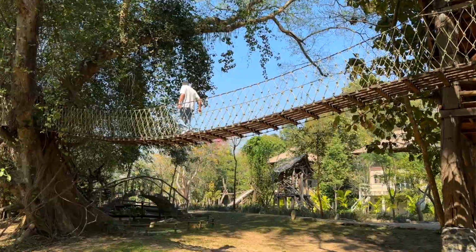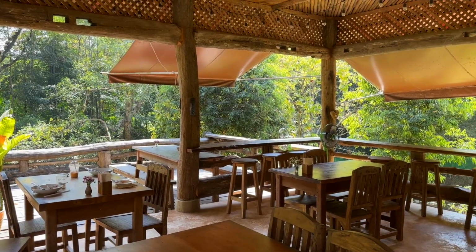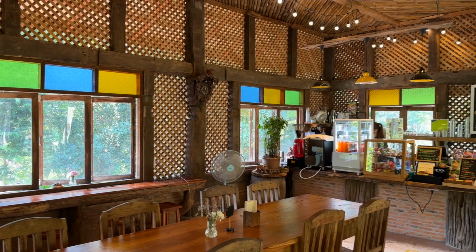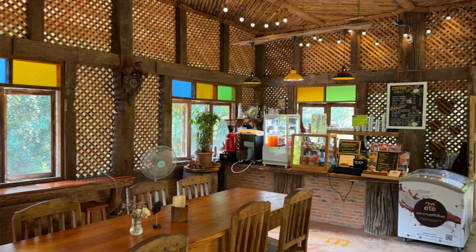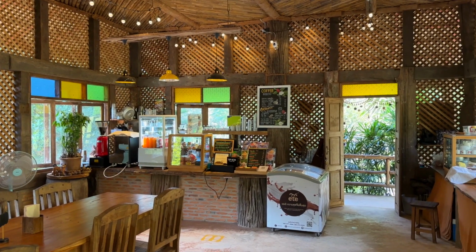I didn't try the food last time we were there, just had the drinks, tried the food this time. Food was really good. The drinks were really good. The prices aren't that bad. And it's still a beautiful place to check out. They even have a Hobbit house. Again, I was there not too long ago and showed that to you.